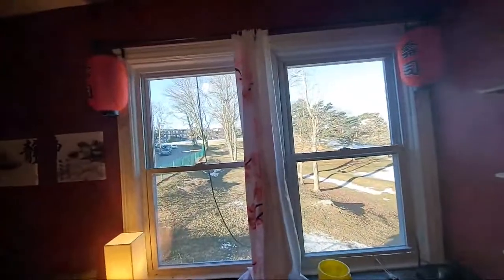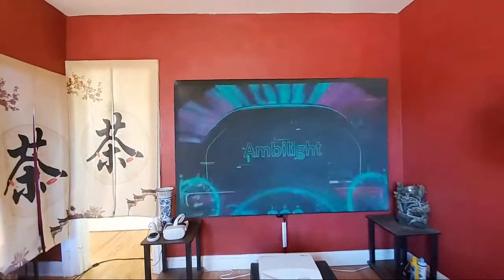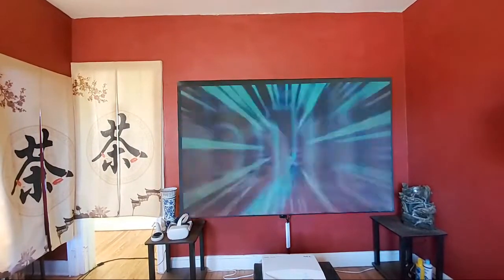Like I said, fully lit environment. And you see the distance of where my windows sit from where the screen is? It's a short distance. Light doesn't have to travel far to make contact with the screen.